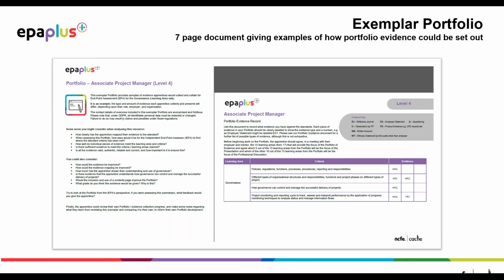And then finally, we have the exemplars. So, looking at what an exemplar portfolio evidence record looks like, as well as some information thinking about areas that apprentices might consider when looking at the resource, and also for you to think about how pieces of evidence could be improved, and how they can be tailored towards the requirements set out within the assessment plan.